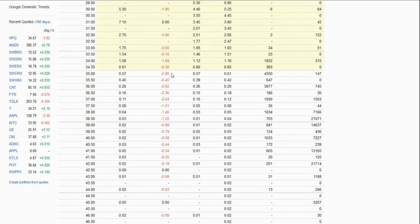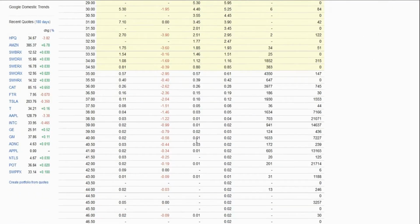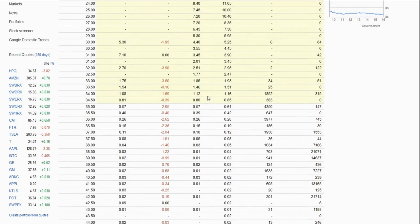So this is the money line. This is the bid and the ask price. So if you were going to buy the out of the money call option, you would spend $61. There's 100 shares, so this is the per share price. So just multiply that by 100. So it's $61. It would get you the $35 call option. It would expire on March 20th. If the price never changed, it would expire worthless on March 20th.